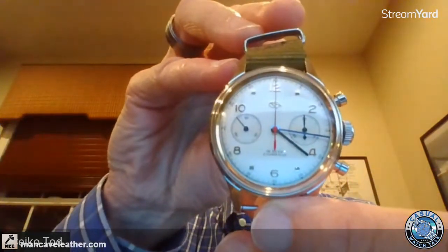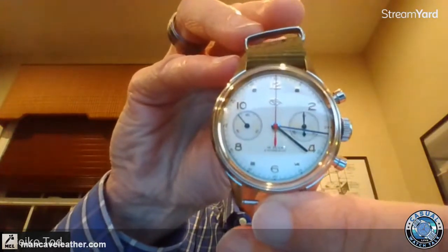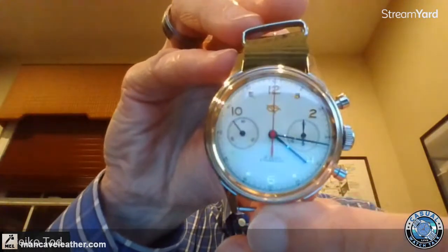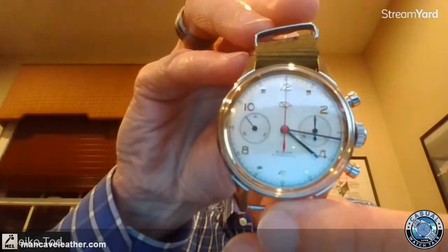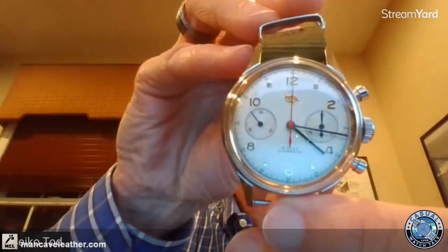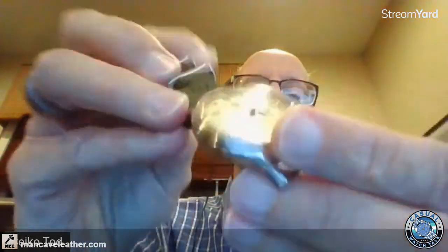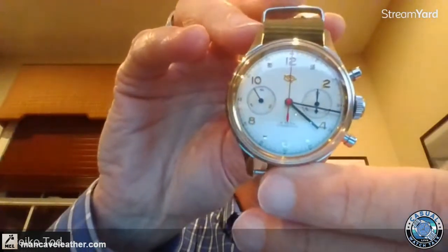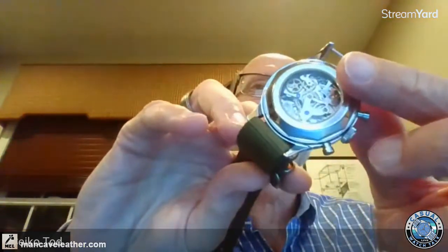This is actually the logo that is more true to the origins of the watch. The red star kind of came later, as I understand it. So this one is more true to what was originally there as an emblem. And this one is actually made in Hong Kong, or assembled in Hong Kong. This is what they call the Hong Kong Ed. So there's some guy named Ed in Hong Kong that puts these together, and this is one from him.